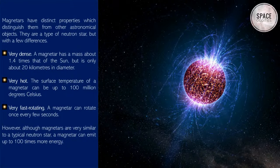Magnetars have distinct properties which distinguish them from other astronomical objects. They are a type of neutron star, but with a few differences. They're very dense. A magnetar has a mass about 1.4 times that of the Sun, but it's only about 20 kilometers in diameter. They're very hot. The surface temperature of a magnetar could be up to 100 million degrees Celsius. And magnetars are very fast rotating. A magnetar can rotate once every few seconds. However, although magnetars are very similar to a typical neutron star, a magnetar can emit up to 100 times more energy.